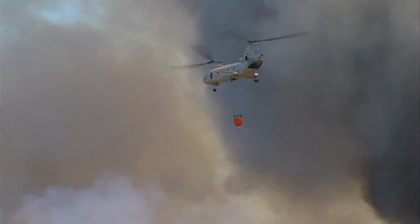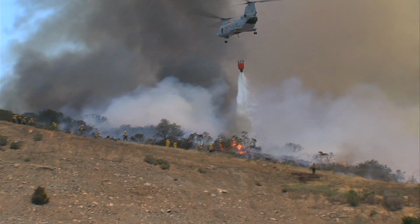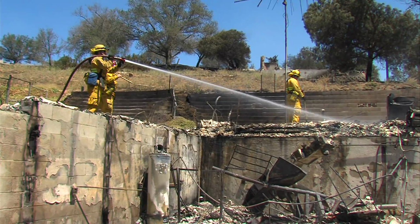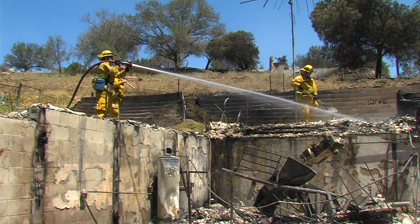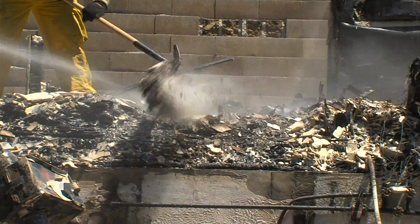Stepanovich says aircraft are great tools to slow the march of a fire, but they are no substitute for boots on the ground. Ultimately, it is firefighters dousing hot spots that put a fire out. Eric Anderson, KPBS News.